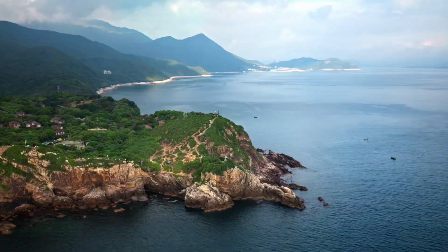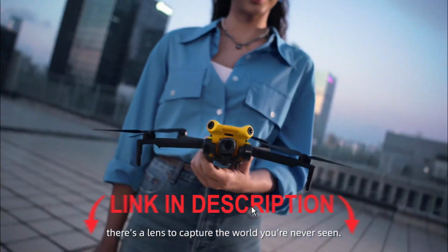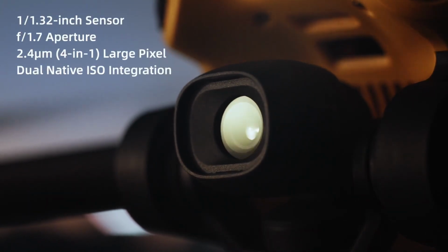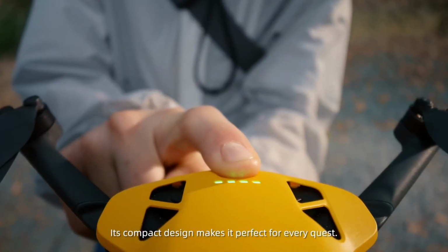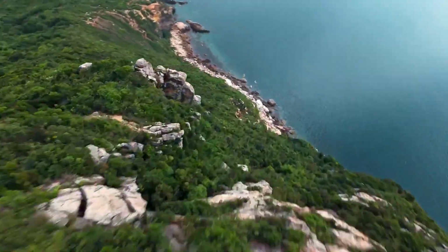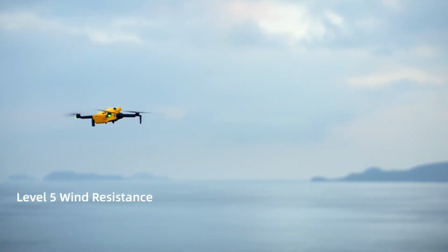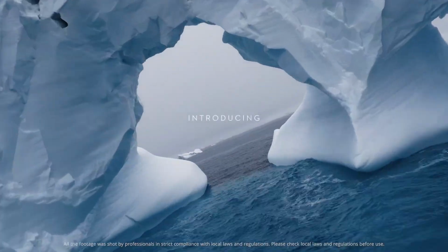The SKYROVER X1 delivers an impressive combination of portability and advanced features for everyday creators. Weighing under 249 grams, it avoids many registration requirements while remaining easy to carry anywhere. It captures 4K video at 60 frames per second and 8K photos, while intelligent 360-degree obstacle avoidance helps keep every flight safe. AI night shot improves low-light performance, and vertical shooting makes creating content for social media platforms quick and easy. With 3 batteries providing up to 96 minutes of combined flight time, it's an excellent travel companion.